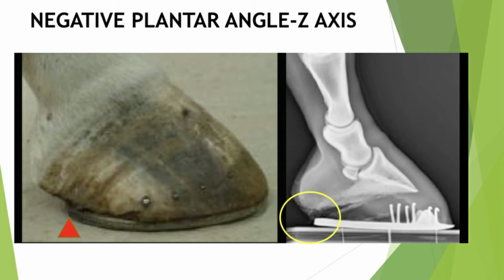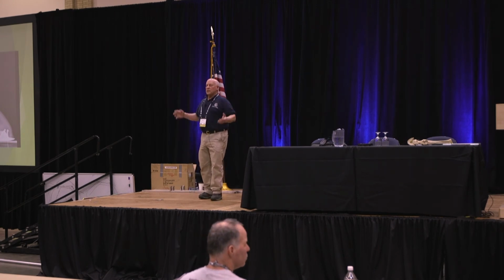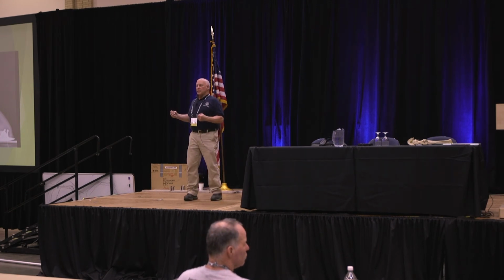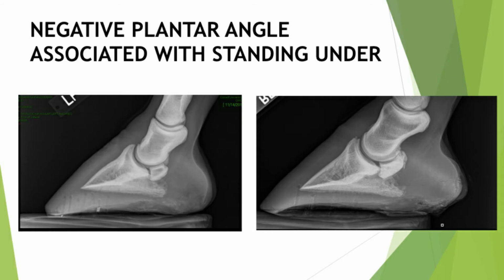Next. Here's the radiographs of the negative plantar angle looks like, and here's a short shoe. And see that red triangle there is a fulcrum. So when that fulcrum is there, and the horse is asked to load that hind end, that fulcrum is what the horse is falling backwards on, so that's why the horse is fighting the bit and all that, or because he's sore, he can't do it. Next.